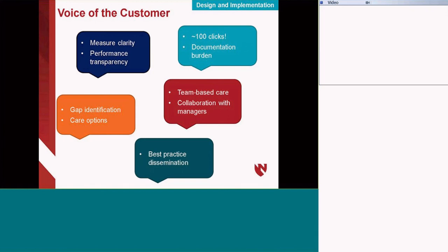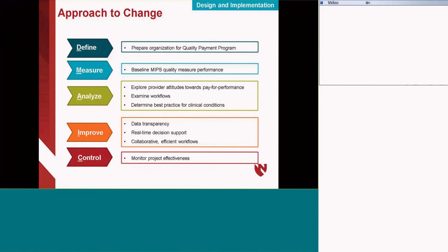And finally, of course, at the end of the day, what really matters here is that we're not just clicking and hitting boxes, but we're really using whatever technology we create around these measures to actually help disseminate best practice about how to improve population health.